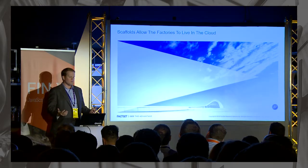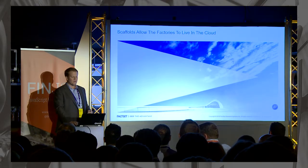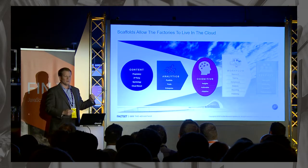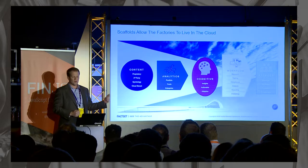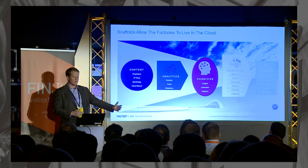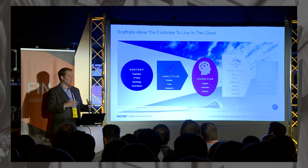So we find scaffolds really exciting because they let all the factories that power all these apps that our users need live in the cloud and be loosely coupled together on the desktop. So whether we're talking about content, or analytics across your trades or your portfolios or the enterprise, or cognitive tools built to generate insights or actionable next steps for your users, workflow solutions and services, you don't have to bring those inside your four walls anymore.